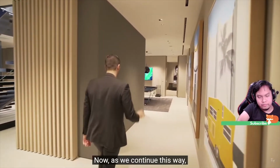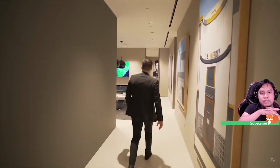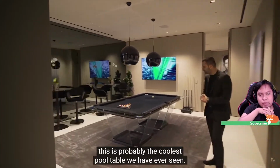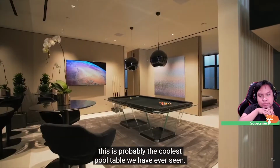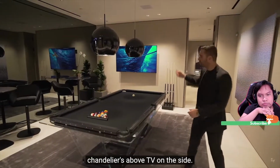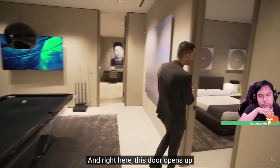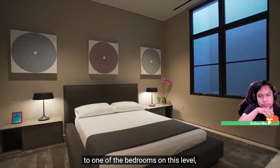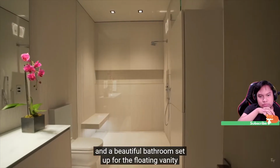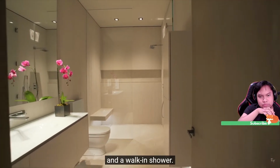Now, as we continue. Ini di basement ini khusus entertainment room ya. We have the game room right here, and I must say, this ruang permainan. Pool table we have ever seen. We have a bit of a high top seating over there, chandeliers above, TV on this side. And right here, this door opens up to one of the bedrooms on this level with egress access, walk-in closet, and a beautiful bathroom setup with a floating vanity and a walk-in shower.